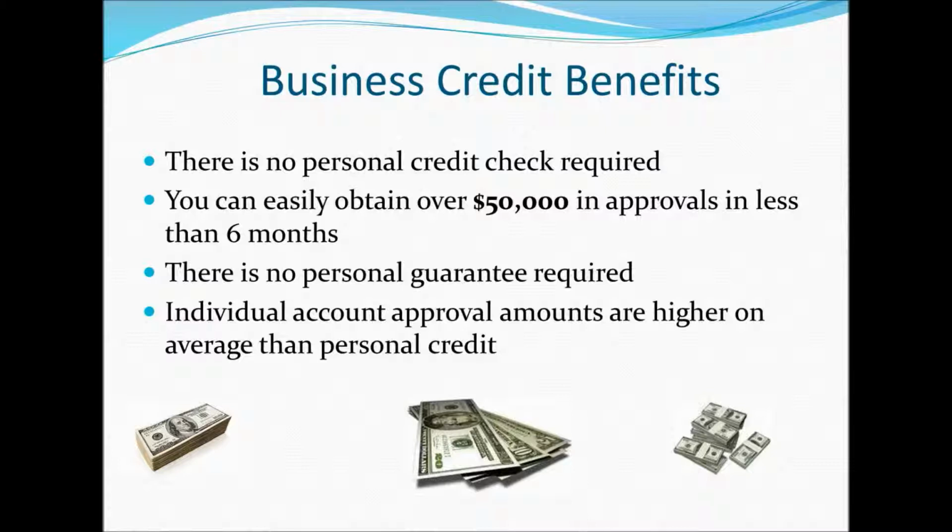Another benefit is that there's no personal guarantee required. As a business owner, or maybe you're looking to start a business, everybody wants your guarantee.